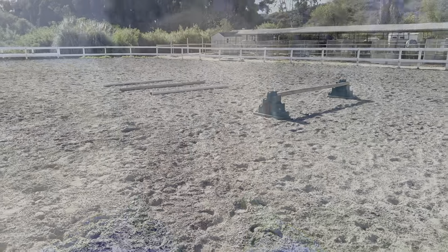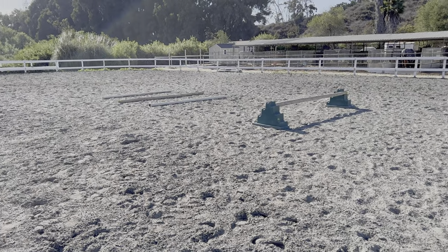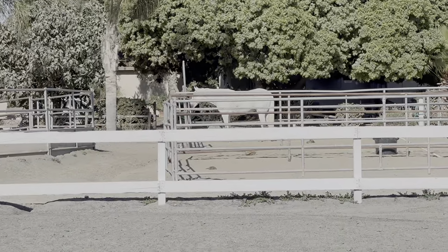So here we go. Once again, in my doubts, have I set this up correctly? Trot to a small fence? Who knows? We'll find out once we grab Mr. Happy.